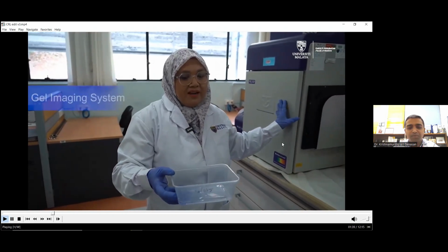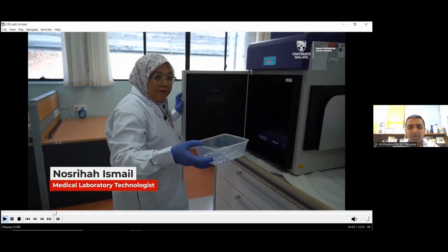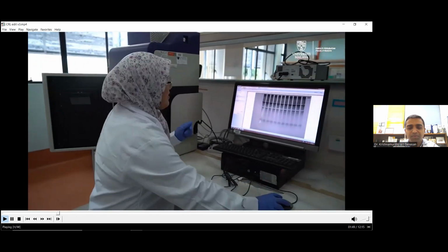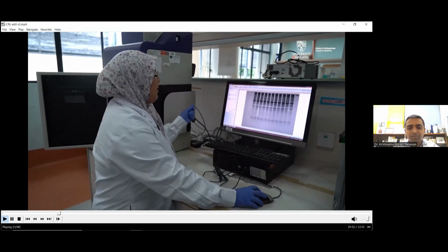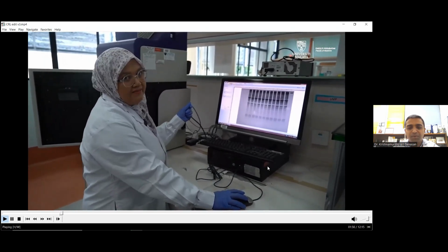After the gel is prepared, we use this gel dot system to analyze the gel image. Simply place your gel inside this instrument and use the software. This software helps us to view the image and capture the protein band for future analysis.